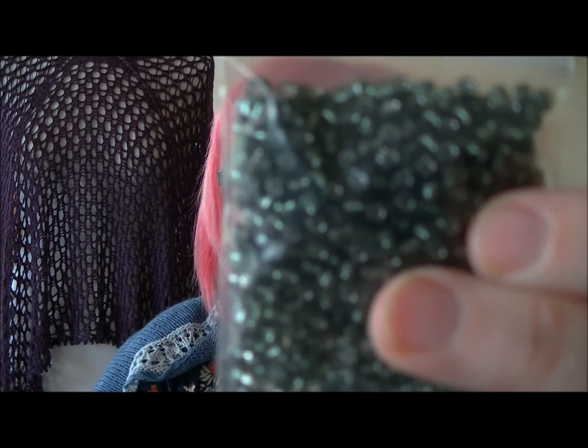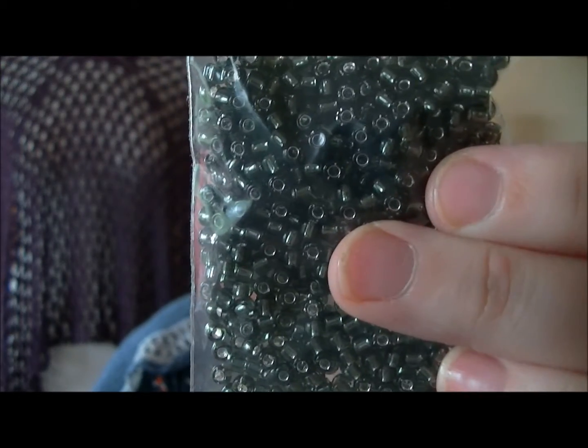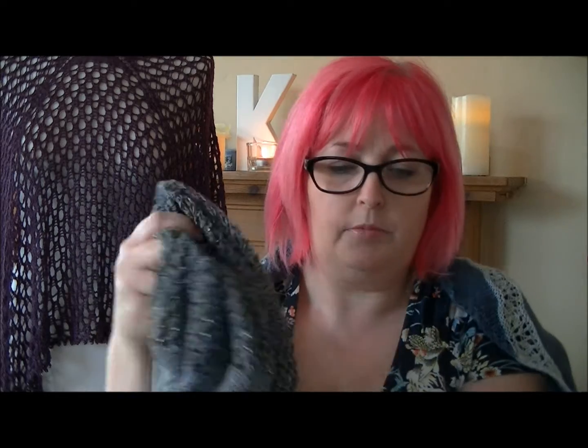These are the beads. They're going to focus. Oh, there we are. These are Debbie Abrams size 6, and they're in the colour number 56. So that is what I've been working on when I've had the beads, and I'm really enjoying this.